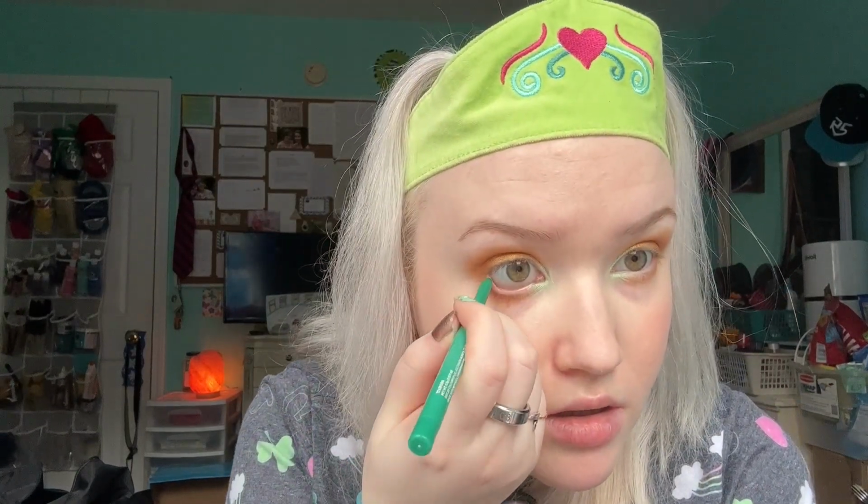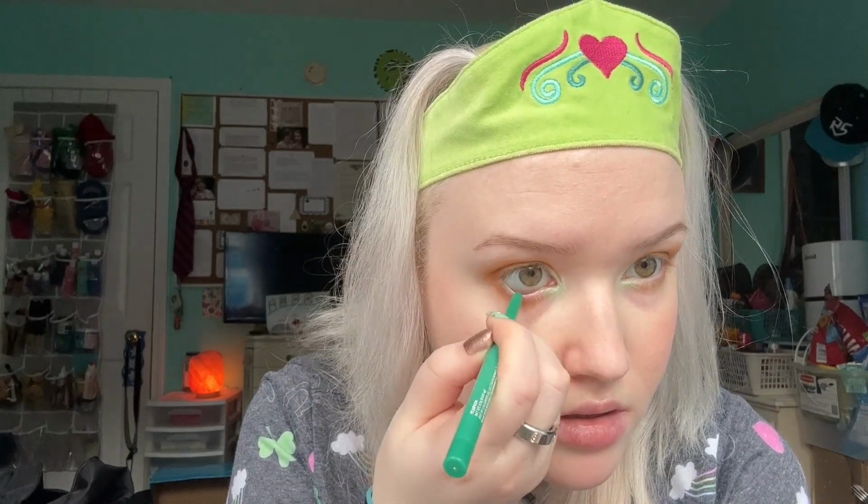that looks cool. Okay, so we got the green, and then I'm gonna do green eyeliner. And mine is from ColourPop. And put this on my waterline. So we got green eyeliner, great. And then I'm gonna do my lashes. So I'm gonna curl them first.